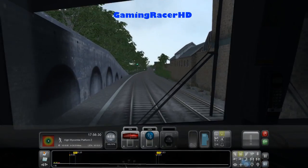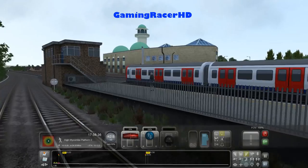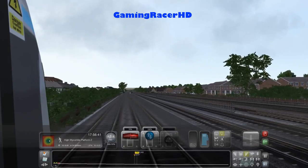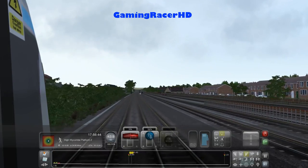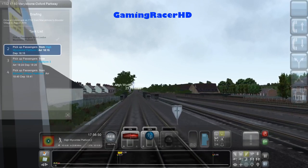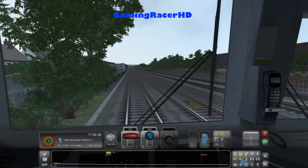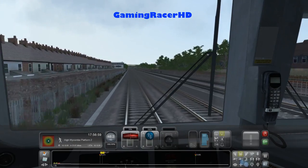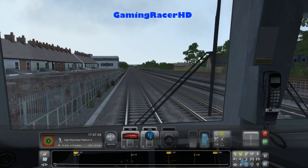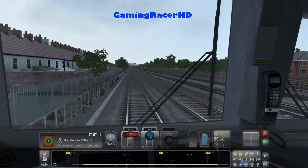And back we go to the laggy cab. I believe this is Dollis Hill or Willesden Green. I think that's Willesden Green, I believe. And the next station should be Dollis Hill and then Neasden, and then we'll be splitting off towards High Wycombe, basically. There is another branch of the Chiltern Railways line which goes towards Aylesbury, and it pretty much runs alongside the Metropolitan line, but unfortunately that part of the route isn't in the game, so we can't do that. Unfortunately, but maybe they can add it as an extension one day.